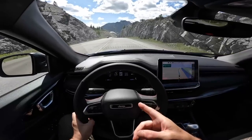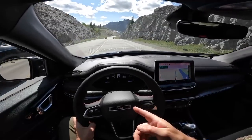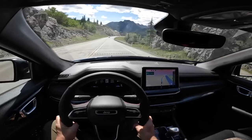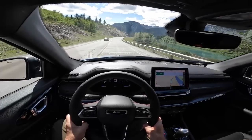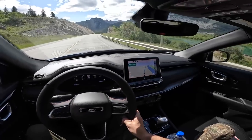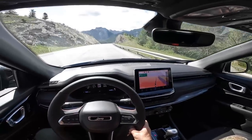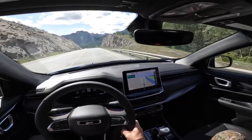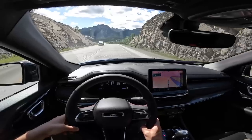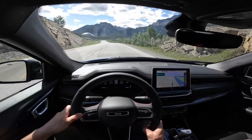But this, I was checking the current, you know, it shows me average on current gas economy. I saw 7 liters, I saw 6.5, you know, on a, oh wow, look at the water. Beautiful, looks like the same color as Lake Louise.